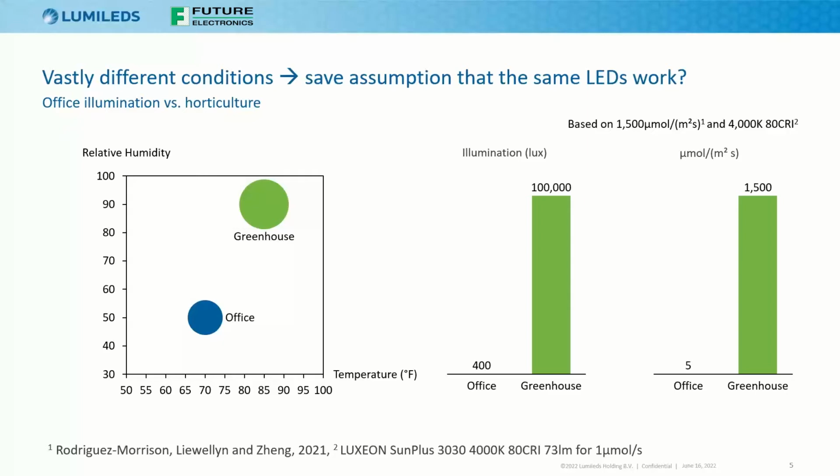As you can see in the left figure in the slides, both the temperature and the relative humidity in an office, in the general illumination scenario, and in the greenhouse are quite different. The relative humidity in a greenhouse is around 90%, or can even go up to close to 100%. And the temperature in a greenhouse is around 20 degrees higher than in the office. So the application condition scenario is a huge difference.